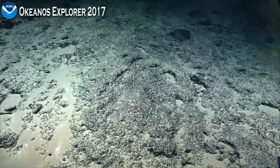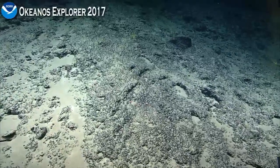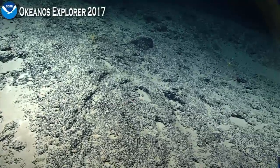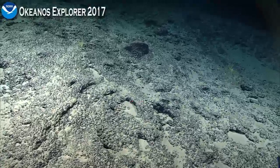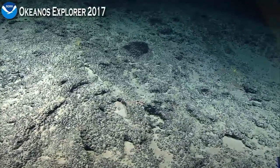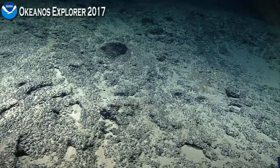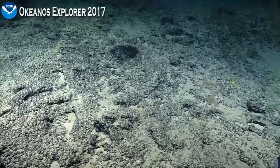Pilot, over to the right. There's sort of a branching structure with some crinoids on it. To the right. Yep. Yes, sir. Is that a black coral? Get us in now. It's more on the heavy black coral side. Good eyes. This looks like the Twistopathes. And it looks like we're doing a little change out in the front row here.